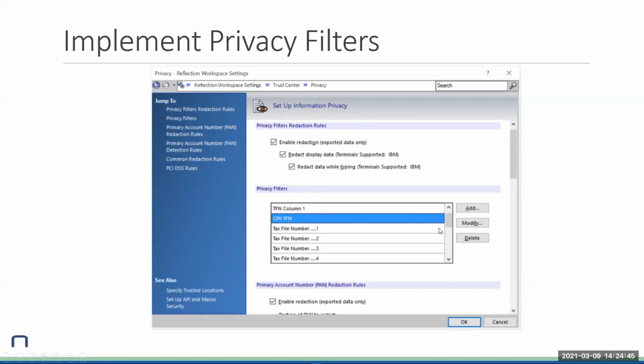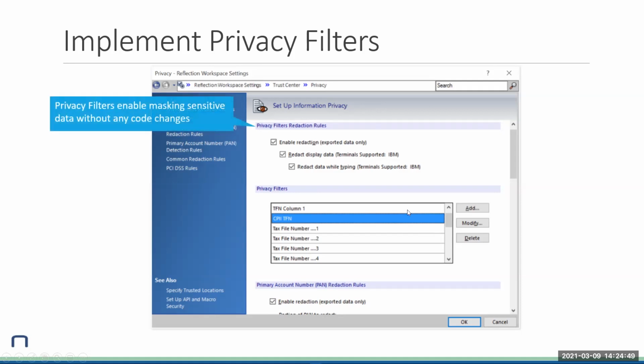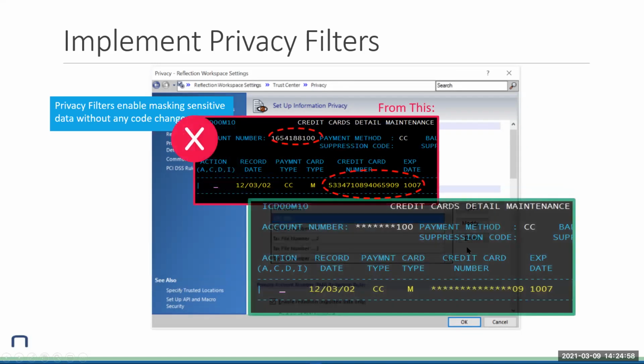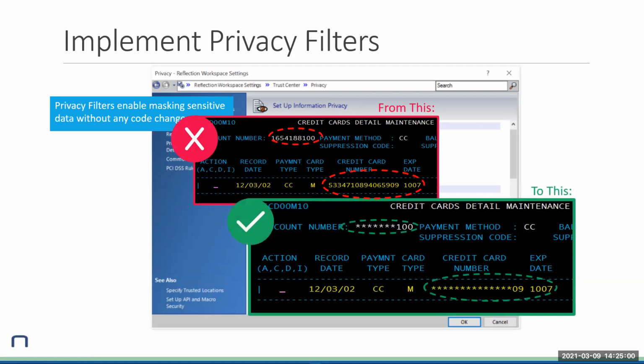And within the tool sets that we are being provided with, we have the ability to build these privacy filters and redaction rules that will eventually suppress that information on the screen. I hope you like this feature.